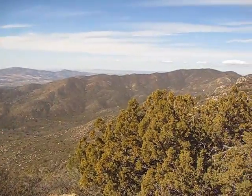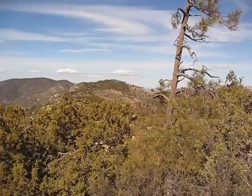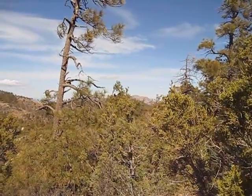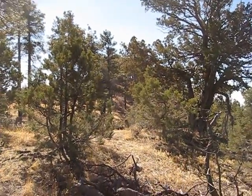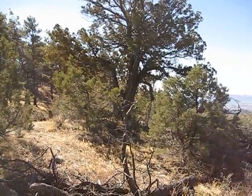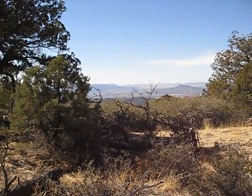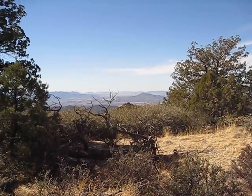Just a very pleasant day to be out. Little hike, some treasure hunting. Who knows? I might still find something. Here's another look out towards the valley. Beautiful old trees up in here. Juniper trees, I think they are. And opens up into that valley out over there.